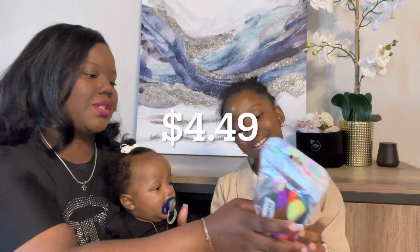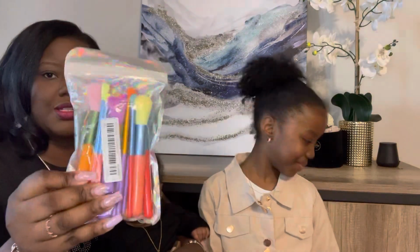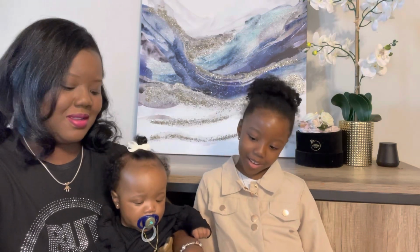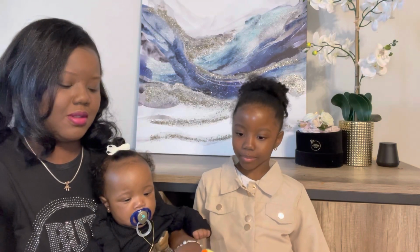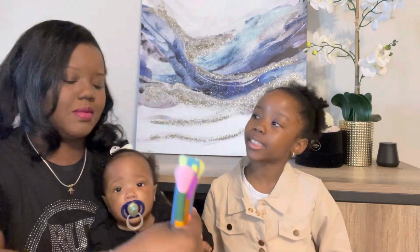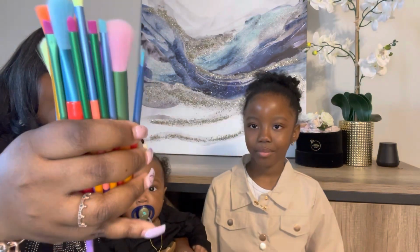So I got these makeup brushes. These makeup brushes are for her. And I saw these, I was like, oh, this is so cute. She's been bugging me like, Mommy, do the haul so I can use it. They had a bunch of different colors. Those are neon colors. Yeah, these are the neon ones. I like it. This is how they look. I like how they have different sizes for your eyes and the blush. Yep, just the full set for your liner, your brush, your foundation, everything.